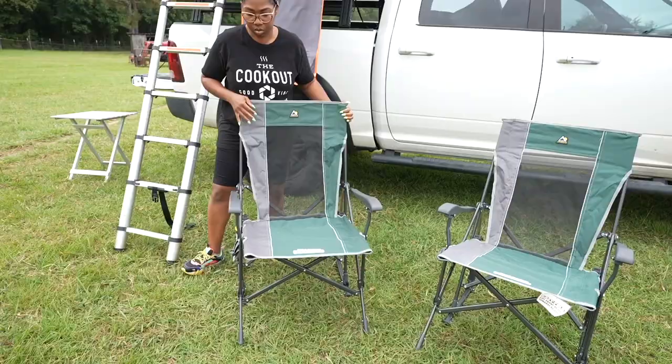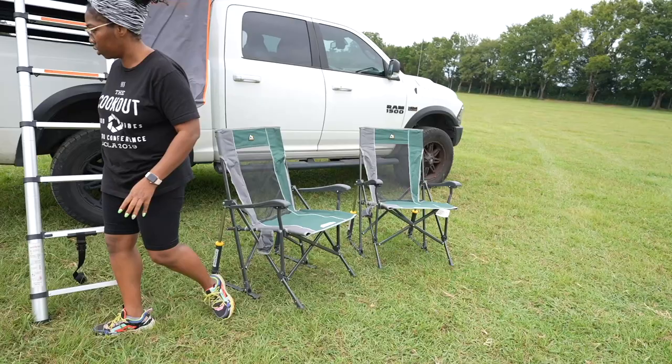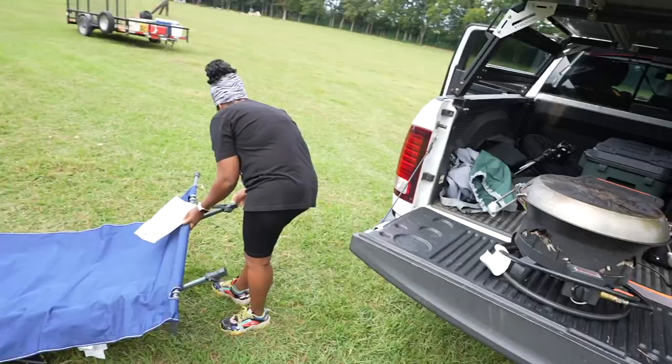Evenly. And we put the table right there in front of the two chairs. Go right there. Show y'all that setup. Yeah, it's looking good, man. Looking good. So we finna set this up.